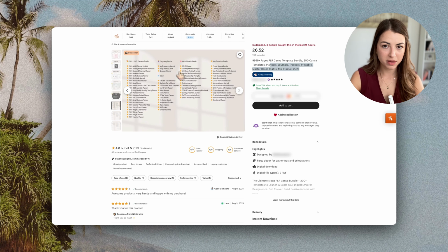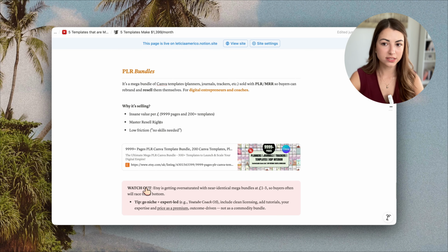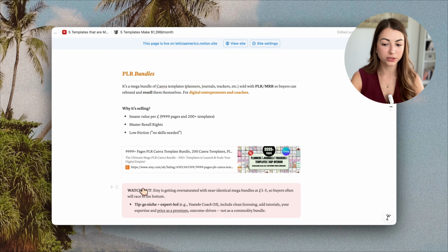But one thing to keep in mind here: even though, yes, the numbers look great, it's selling well, I do have a little bit of a warning for this kind of product, because Etsy is getting oversaturated with it. Everyone buys these $2, $3 bundles that have all these templates that everyone can resell as is, so it's going to get oversaturated because people are going to sell the exact same product. If you want to go down that route, that's fine. But what I would advise is to go niche and expert-led instead.